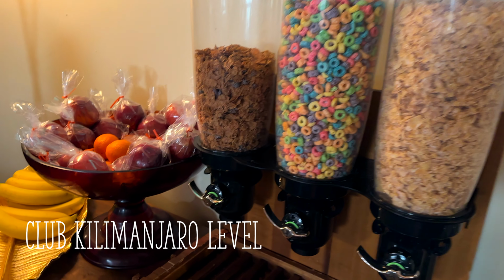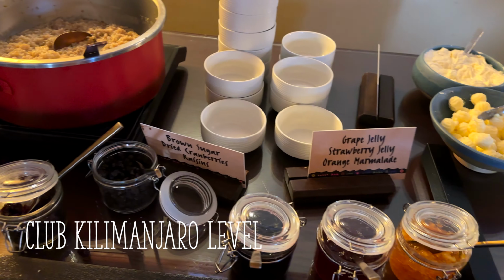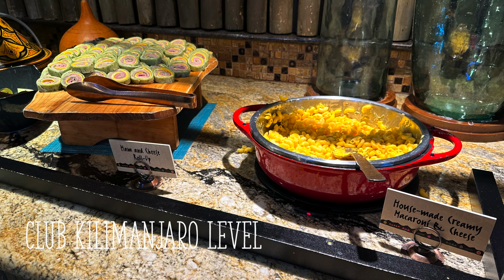And then in the evening, there was a light meal offering, and there's also an open bar, just with some beers and wines and a few spirits, which you can help yourself to.